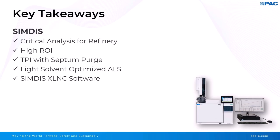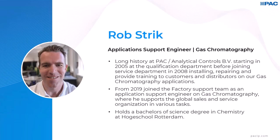Thank you, Mango, for all the insights on simulated distillation. And hi, I am Rob Strick and have a long history working for PAC, currently in the role of application support engineer, and today my part of this presentation is about refinery gas analysis.